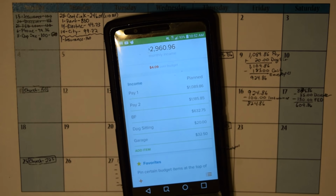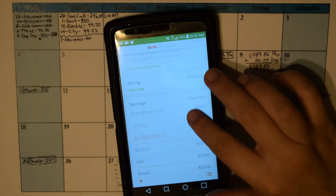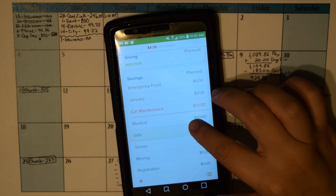Now up here it says I'm $409 over budget, but that's because we need to update the Capital One. So I'll show you that in just a moment. Down here is my sinking funds.